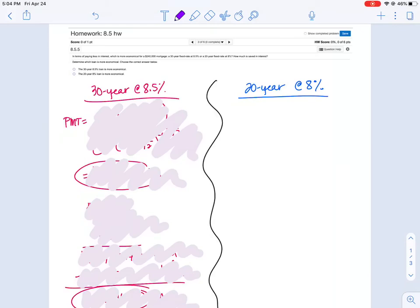Okay, here's a video for section 8.5, homework problem number 3. It says that we have a $240,000 mortgage, and you can either choose to do a 30-year fixed rate at 8.5% or a 20-year fixed rate at 8%. It's first asking which one is more economical. Which one would you save more money on?